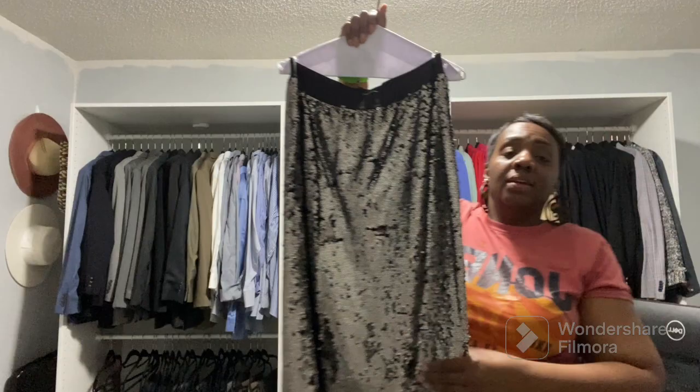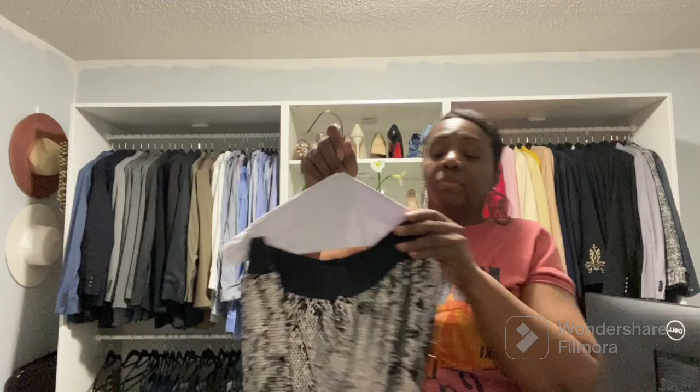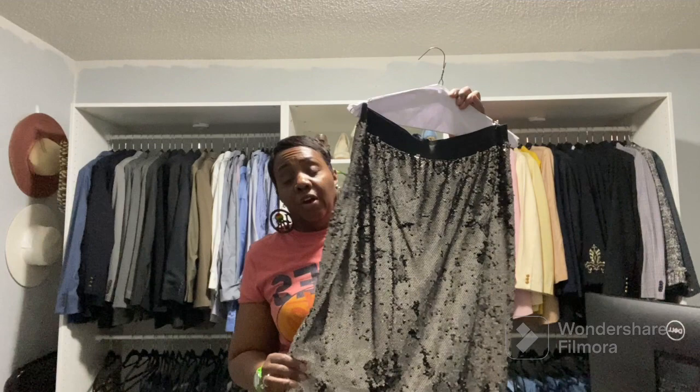All right, this is a third look that I have. It's only a partial of a completed look. And this is a skirt. This is a sequin skirt that I thrifted. It's one of those skirts where you can manipulate the design. It's on the hanger from the cleaners, which is why it's pinned. But I thrifted this, I believe, for like $3 from Goodwill.